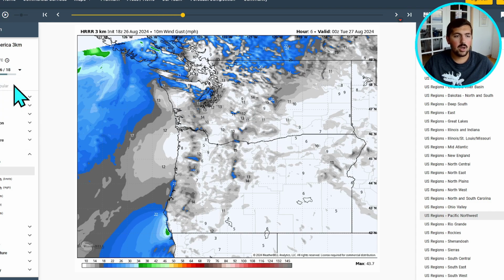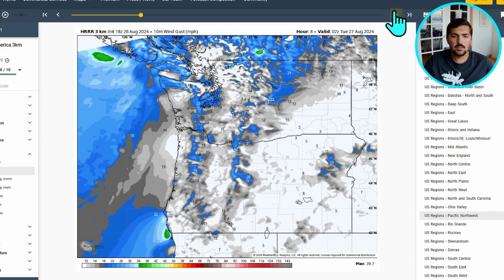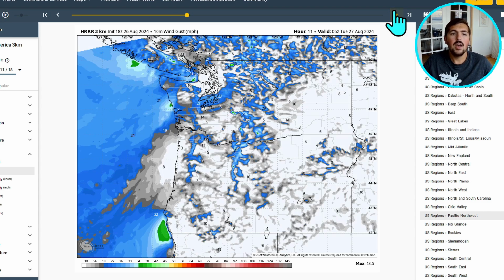This is actually updating right now, so let me update that. And you can see there's some gusty southerly winds, maybe some gusts of 25 ahead of the main front from the south. This is for the Puget Sound and parts of the Whidbey Island area. But as we go through later this evening, this is approaching about 10 p.m., you can see the surge of wind that comes down the Strait of Juan de Fuca.